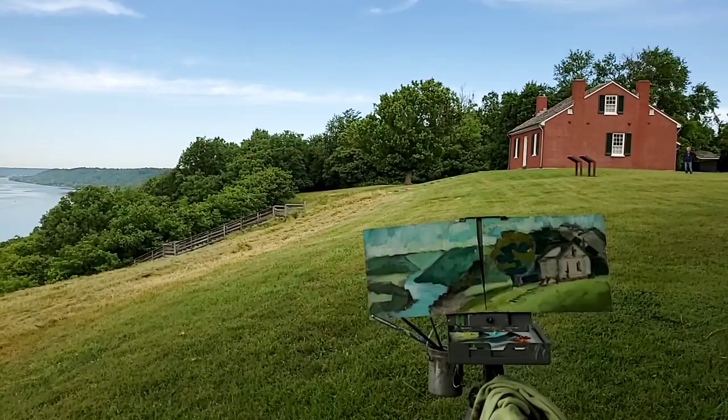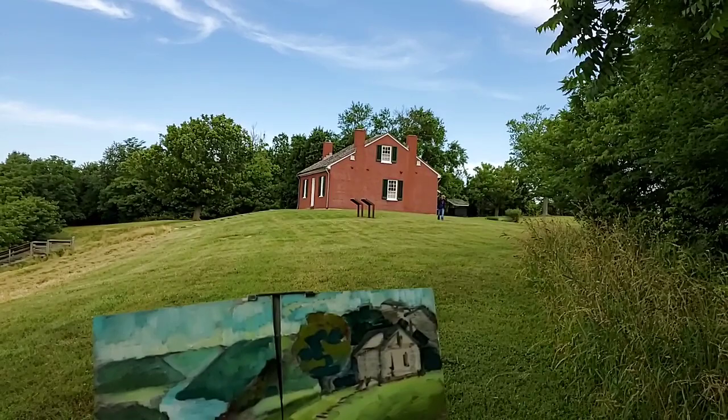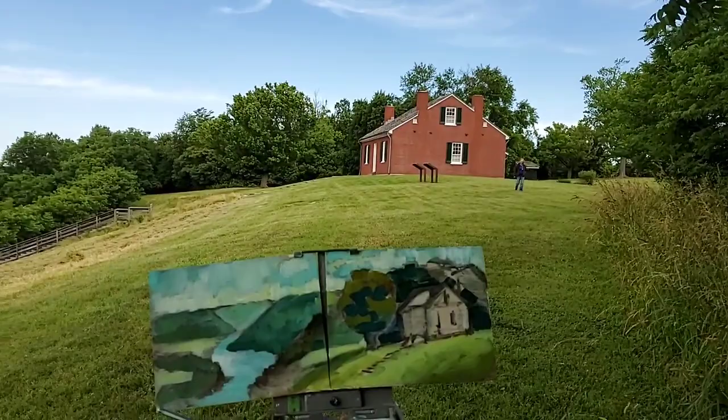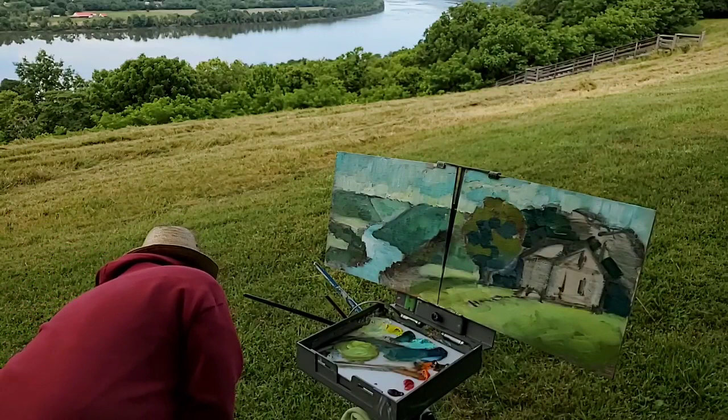Okay, my friend Betsy's walking this way. She's the reason I'm up here. Betsy's an artist, and she likes to work outside and invited me to come over. She might come and talk to us. I'm going to put this down. You all can look at the painting, and she might look over my shoulder. She could give me some insight on what she sees. It might be working or not.